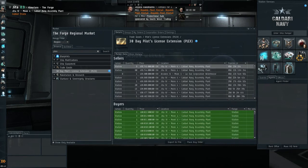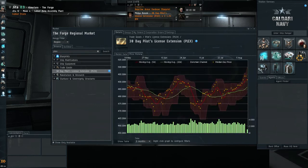495,700 sellers in station 488. So yeah, if you had bought a few PLEX last week, you would already have probably made close to 10 million per PLEX, potentially. Keep in mind, potentially. Nothing is certain in the markets.